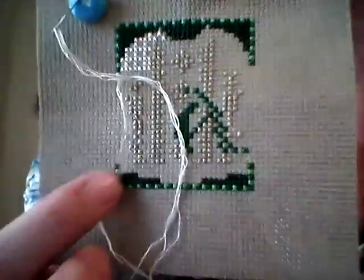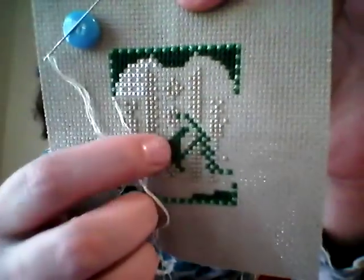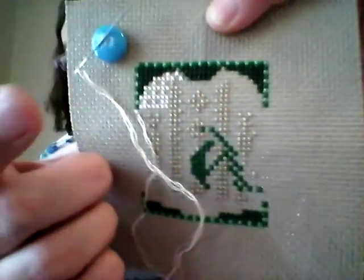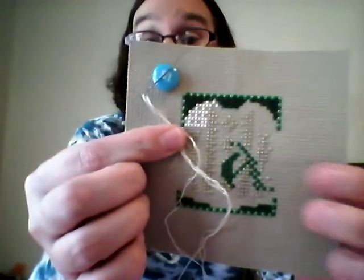And I got a lot done. I got all the green done. I stitched the A, and I've started working on the ecru. The ecru and the white are the only things I have left to stitch, and then I will start the beads. I'm so excited!